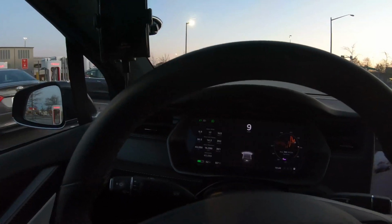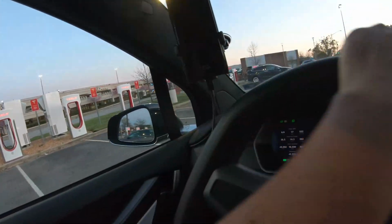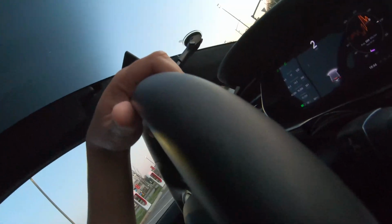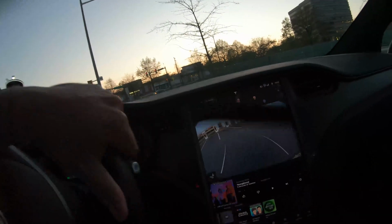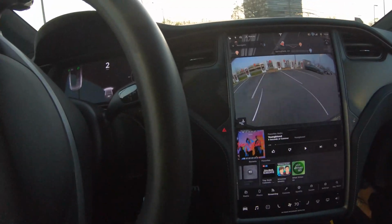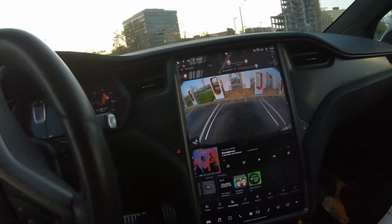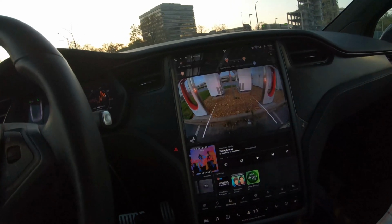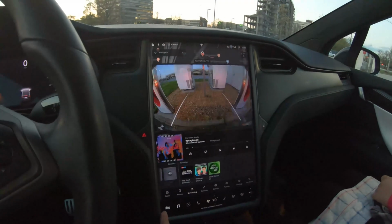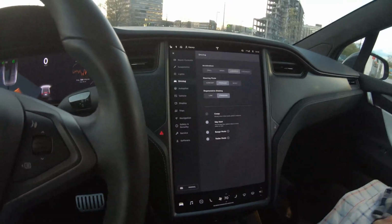But here we are at the supercharger. Let's get us some social distance, turn off launch mode, turn off Ludicrous Plus, and go from here. You can really hear it prepping for that charge. Let's turn off Ludicrous Plus because we're going to be adding heat to a process that already is warm. Driving regular Ludicrous, please.